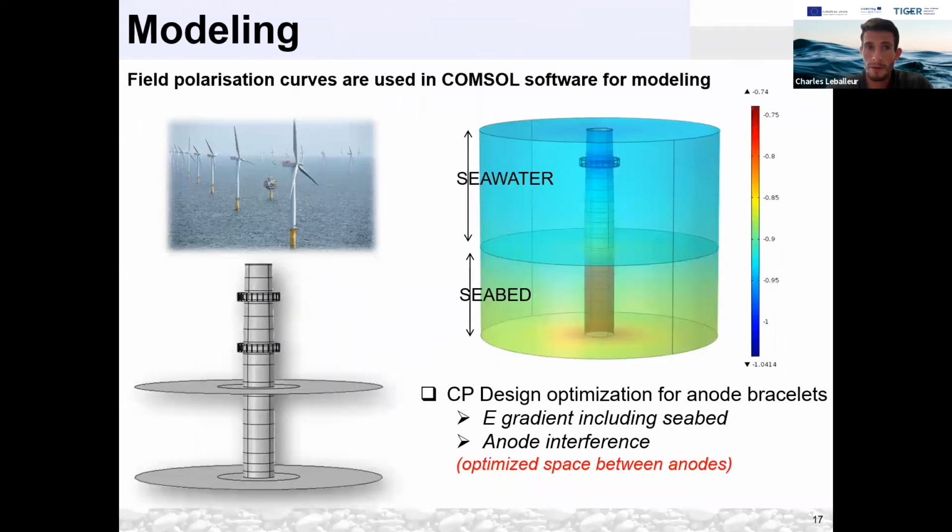And then when all data were obtained, so field polarization curves or polarization curves obtained in laboratory, it is possible to perform cathodic protection modeling. By integrating polarization curves into the software Comsol, it is possible to apply the electrochemical behavior of the carbon steel to a given geometry, which is defined numerically. And then we obtain a mapping of the potential gradient as a function of the geometry.